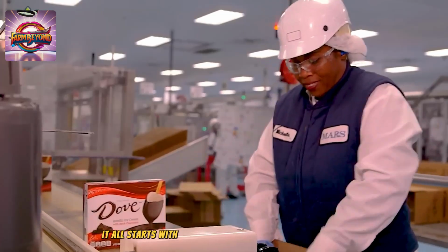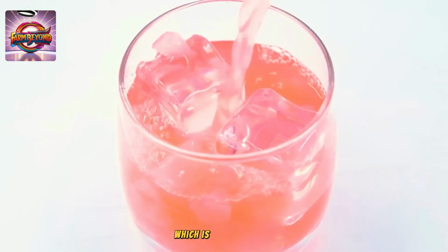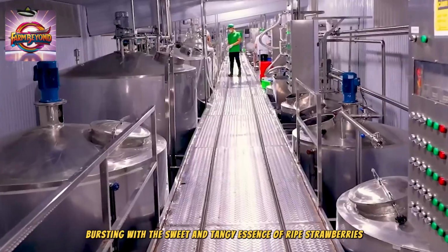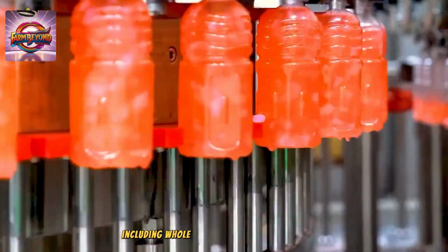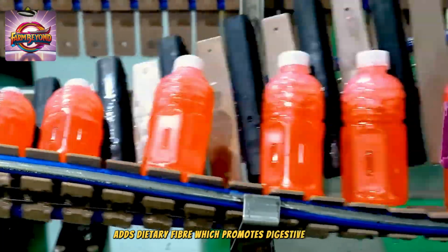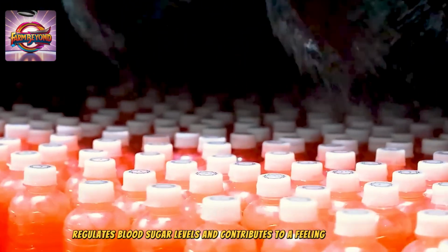It all starts with harvesting good quality strawberries to make delightful juice which is hard to resist, bursting with the sweet and tangy essence of ripe strawberries. This beverage is not only delicious but also packed with essential vitamins and antioxidants. Including whole strawberry chunks in the juice adds dietary fiber, which promotes digestive health, regulates blood sugar levels and contributes to a feeling of fullness.